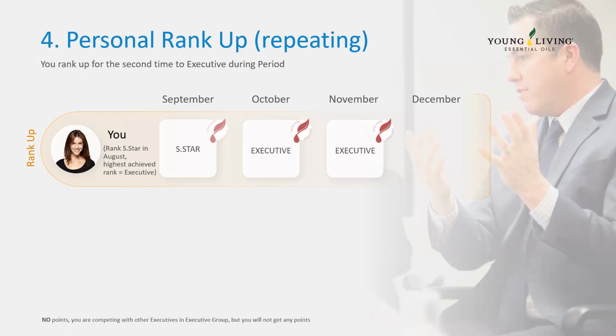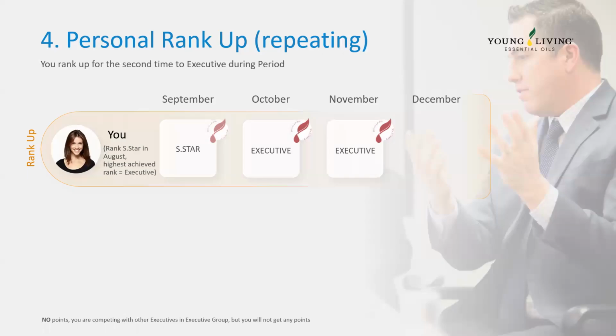And here we've got, you rank up for the second time. So as I said at the beginning, you may have achieved a rank in the past, so your highest rank. And you would need to achieve a higher rank than you already were to get the points. But well done, because you were an executive in the past and you have re-achieved that. And that's part of the criteria as well to qualify for one of the cabins. Doesn't bring with it points, but you're in the incentive and you can then qualify if you're on the top points.